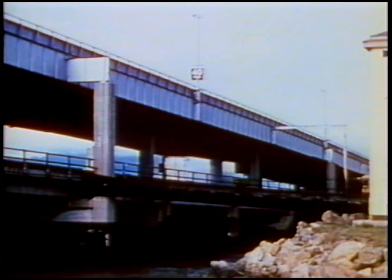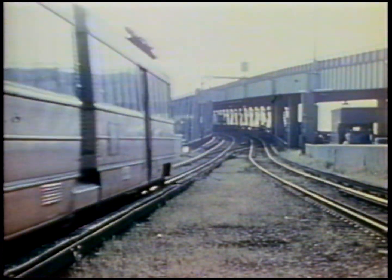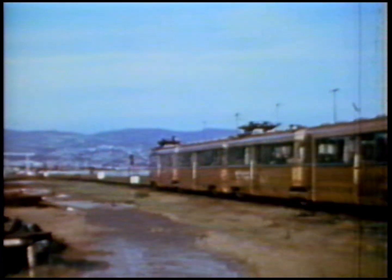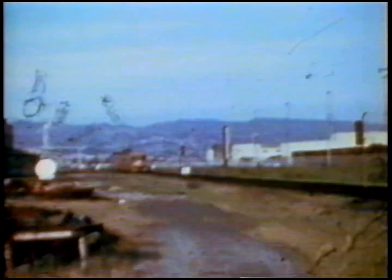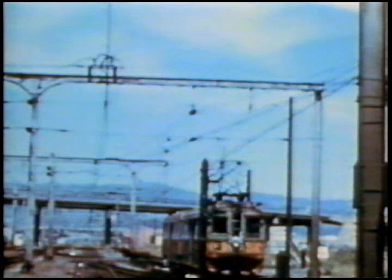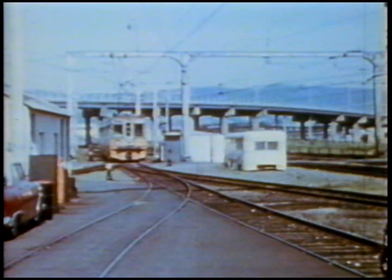Here we head off the bridge into Yerba Buena Yard. On the left is the old pier substation. The trains here ran on third rail. As they continued on, the pantograph automatically went up and they ran on the overhead wires from this point into Oakland.